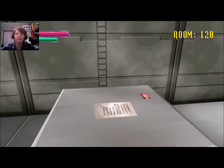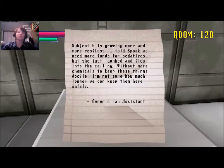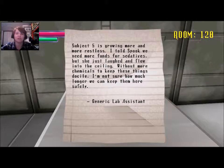Is that a thing I can read? Yes, it is. Oh, sweet. Okay. Subject 5 is growing more and more restless. I told Spook we need more funds for sedatives, but she just laughs and flew into the ceiling. Without more chemicals to keep these things docile, I'm not sure how much longer we can keep them here safely. Generic lab assistant.